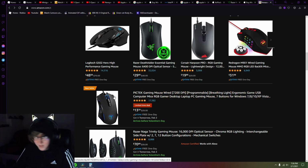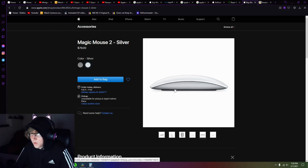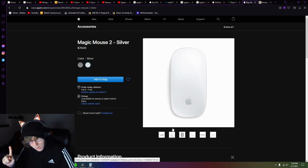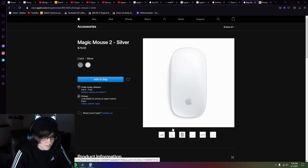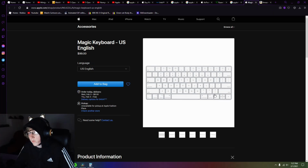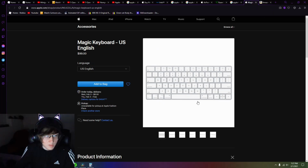Plus it lights up. It lights up. Compared to one of these, $80, I promise this probably cost them like $5 to manufacture. You do not want to use one of these. Same goes with their keyboards. So we've got this tiny little wireless keyboard for $100.